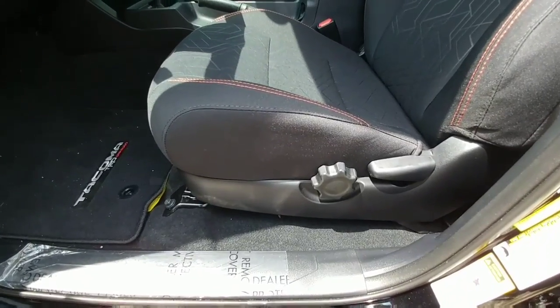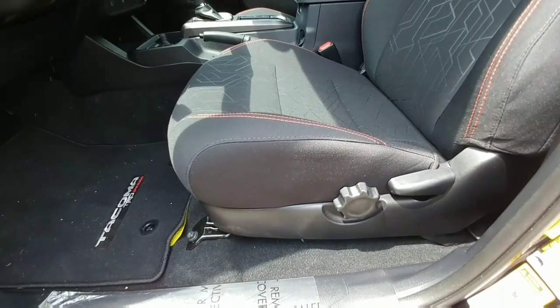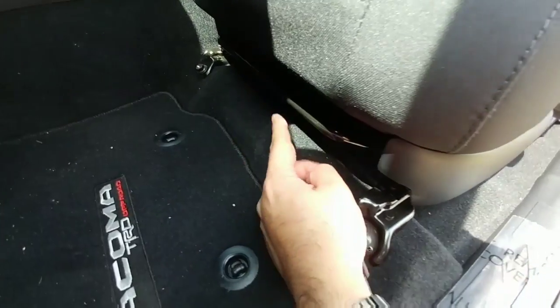So this truck does not come equipped with power seats. It has manual seats, manual forward back control, as well as manual lumbar control. Lumbar control, tilting the seat forward or back, and then of course sliding your seat forward or back right here.